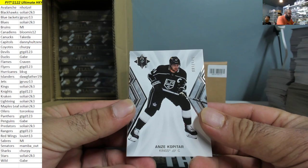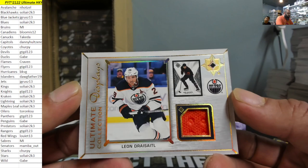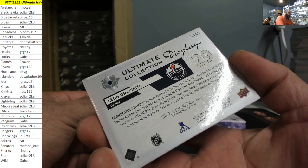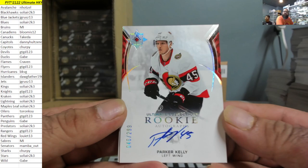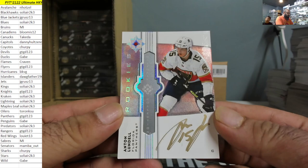Damn, two fatties. 83 of 149, Anze Kopitar for the Kings. First fatty is Leon Draisaitl for the Oilers. Ultimate Collection Displays. Oilers, Torong Su. Torong Su, Justin. All right. Behind Kopitar, 46 of 299. Parker Kelly for the Senators. And the last one, another one of these fatties. Anton Lundell for the Panthers. GTGD. These are not numbered.